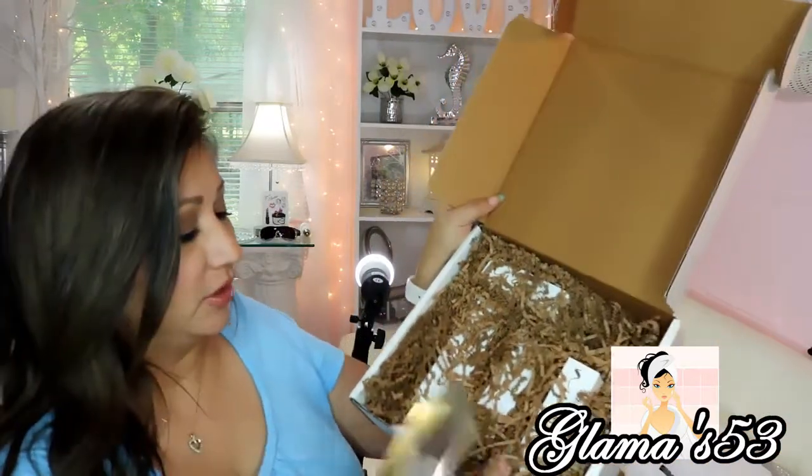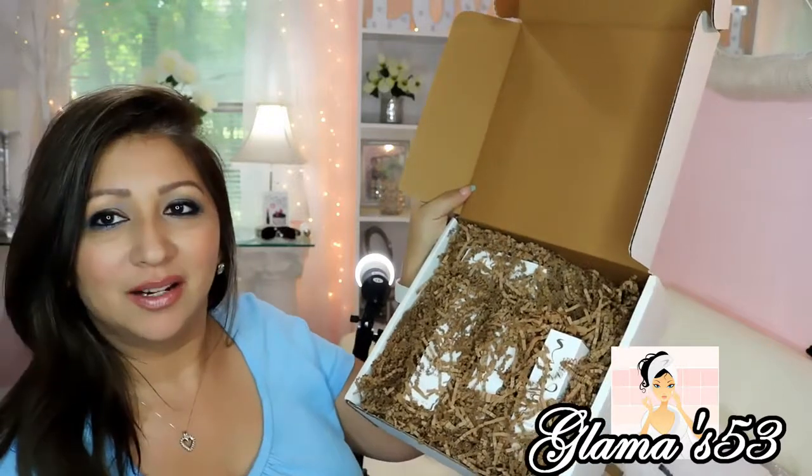Oh, this must be the sponge thing they're talking about. Natural Beauty, and it's a sponge. Let me see if I can read what it is. Oh, let me show you how it all came packaged. That's what, there's the products in there, and this was over here in the corner. This is probably an exfoliator.